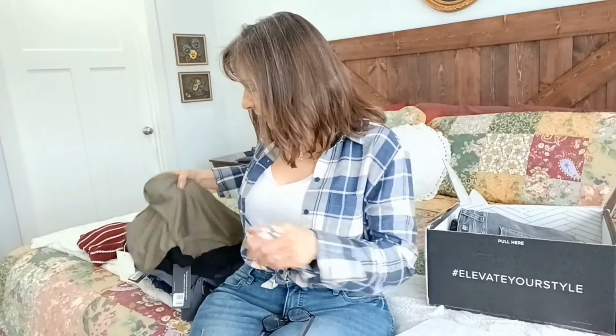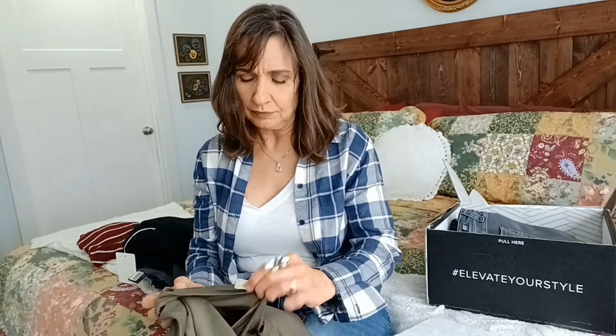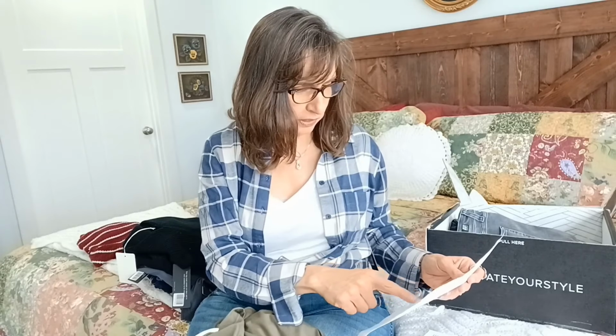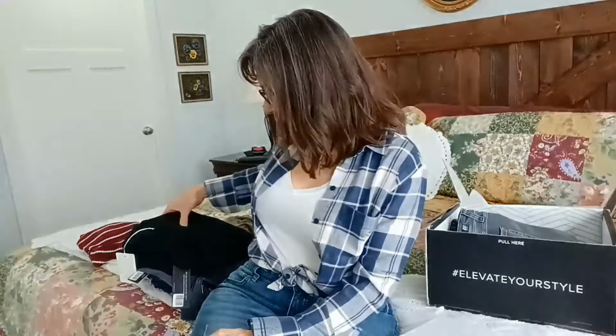So I've got the Hamias, the olive dolman sleeve top. I really like this one. This one was, let's find it. This one was $75. The price gives me pause, but I do like the top. And then we've got, oh my gosh, this sweater I just love.